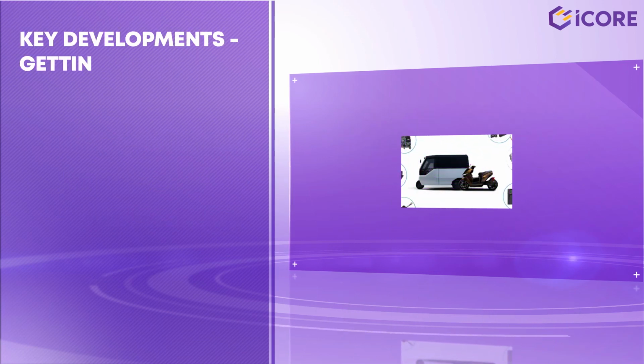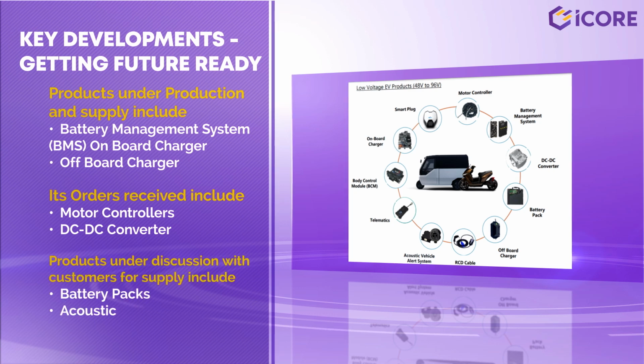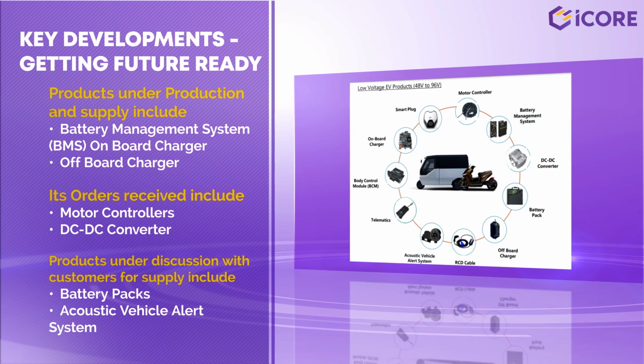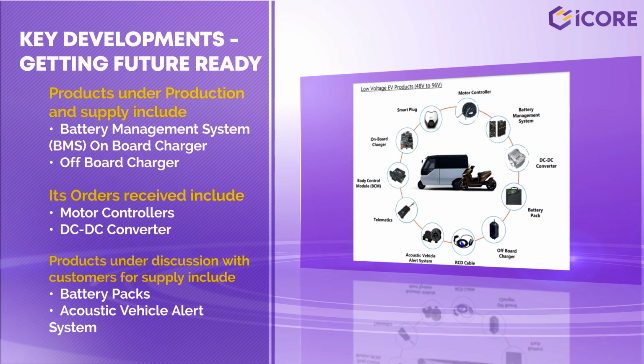Key developments and the targeted EV portfolio. Minda is building a solid EV portfolio. Its products under production and supply include battery management system, onboard charger, off-board charger. Its orders include motor controllers and DC converters. Its products under discussion with customers for supply include battery packs and acoustic vehicle alert system.